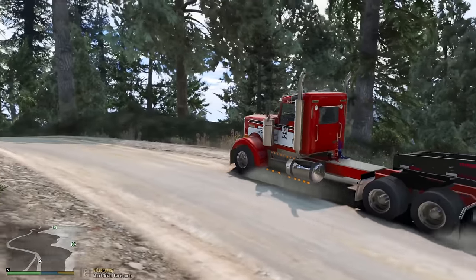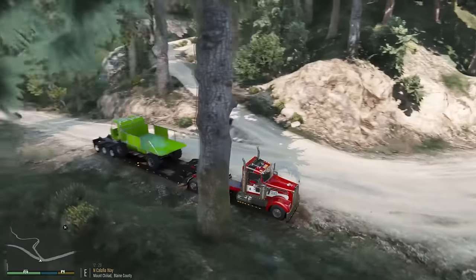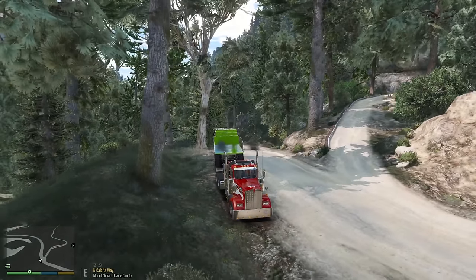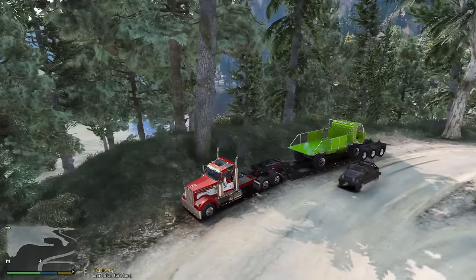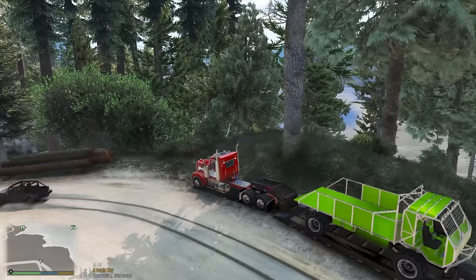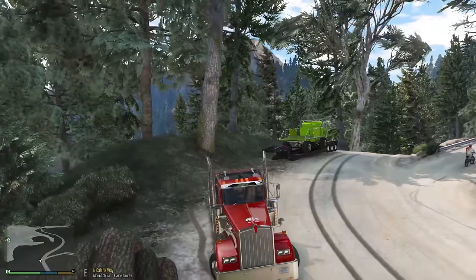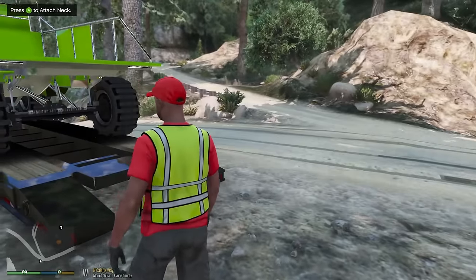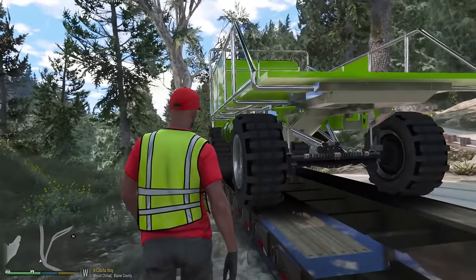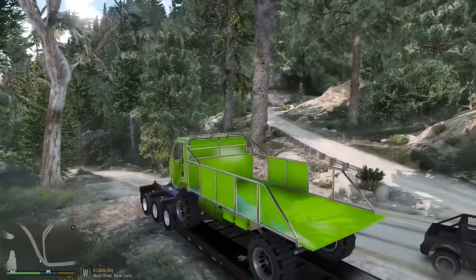So we're almost here, and I think we're going to have to set up our truck somewhere here and then go the rest of the way with the off-road wrecker. Yeah, we got to get all the way up there, and I don't think my truck can make it. It probably could, but I don't want to push it. So let's disconnect from the trailer, and I'll park my truck over here. I already removed all of the chains, so I'm going to remove the neck now, and we can hop into the truck and head to the location. Just got to climb all the way up here.